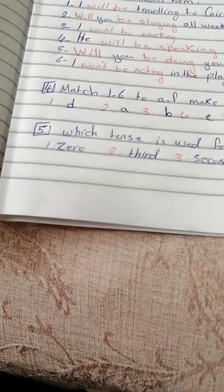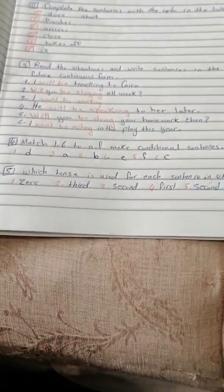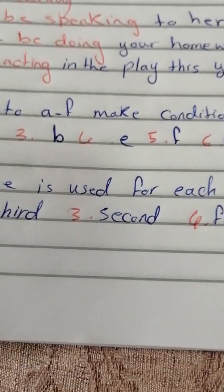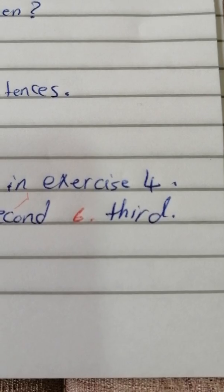Thank you. Exercise 5. Exercise 5 is very important. Which tense is used for each sentence in exercise 4? Zero, first, second, or third? Okay, I will determine that. First one is zero, 2 is third, sentence number 3 is second, sentence number 4 first, and 5 is second, and 6 is third.